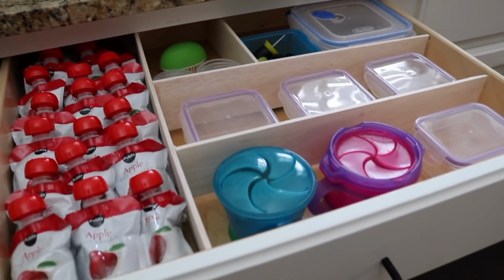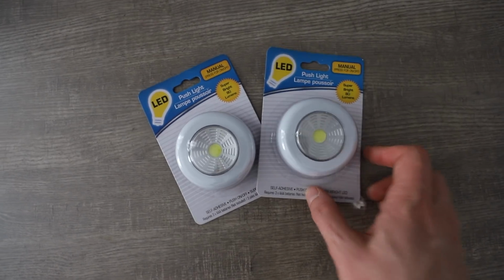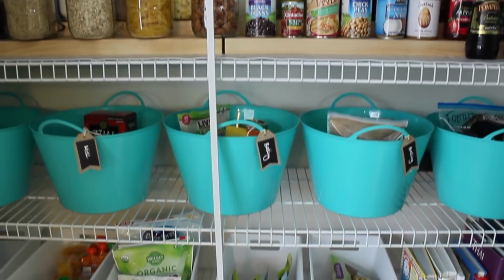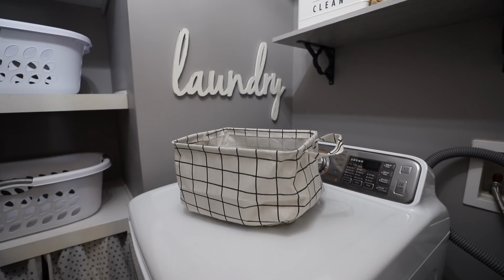I said this in my last video. At the beginning of each new year, I pick an intention word that I want to live by and strive for in the new year. And this year, I chose the word freedom, to live lighter, simply, and more easily. And I love finding affordable solutions to do that around my home.